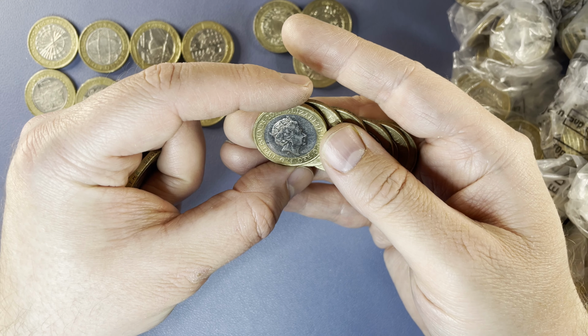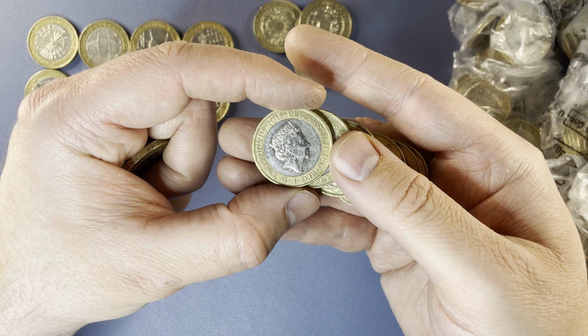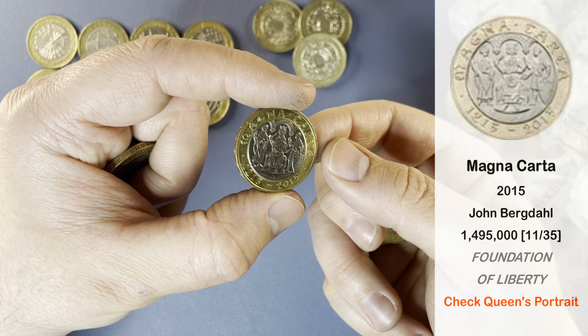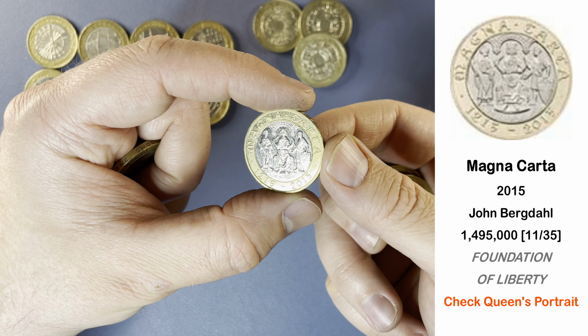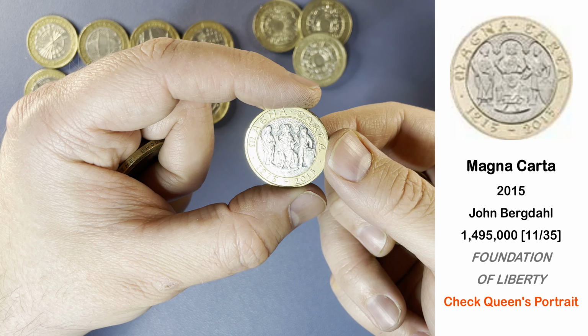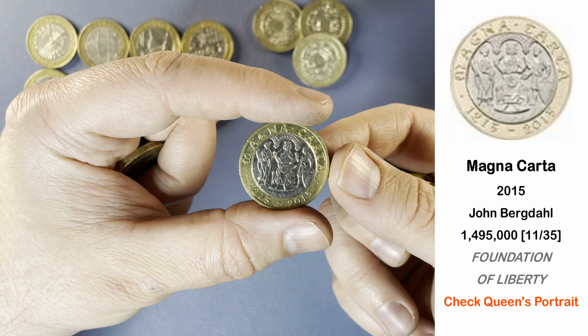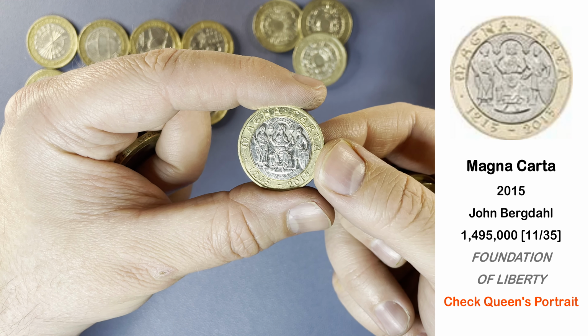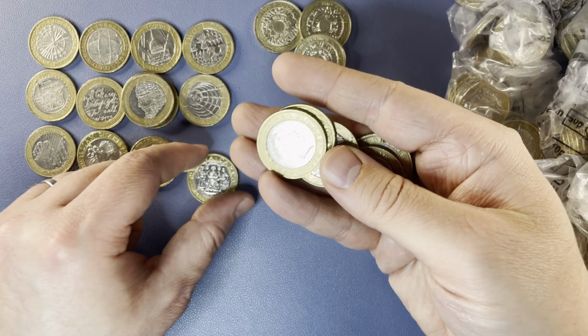Oh, well, this will be something 2015 on the obverse there. So I'm thinking that this is going to be a Magna Carta. Ah, that's not what I was expecting. Very nice indeed. Very, very cool. So this one is definitely a keeper and by far and away the best find we've had today. Do you like this design? Excellent stuff.